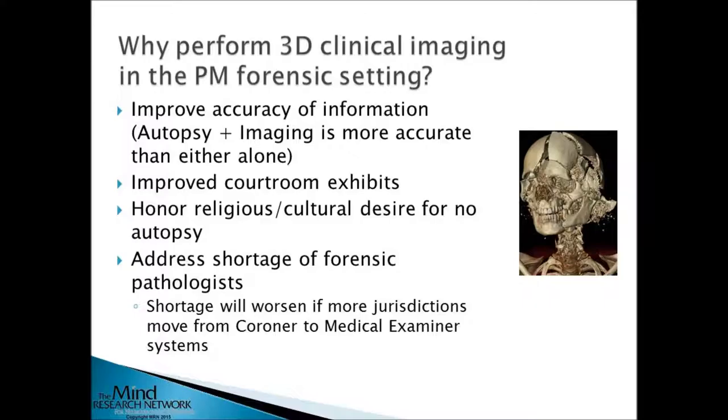So this is a 3D rendering based on CT of somebody who died of a traumatic head injury. You can imagine that the scene photograph is very ugly, and it's very hard to even tell that it's a person's head. So it's both yucky and doesn't convey very much information. This is a lot more clean and understandable for a jury to look at what the nature of a person's injury is.